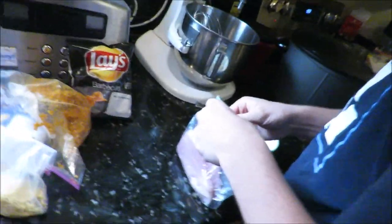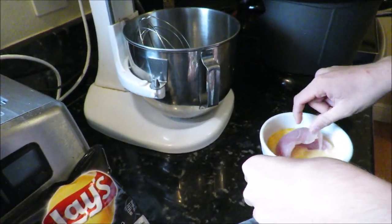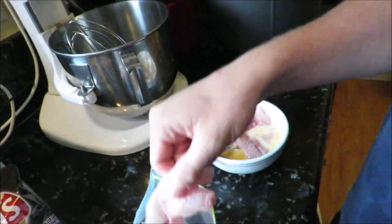And we're going to find out what tastes better, Lay's or Doritos? I don't know. Letting the oil warm up, and then we should be ready. Let's put in egg wash. Let it soak in. Dude, that's a big fillet, actually. Yeah. I actually catch good sized fish, Drew.